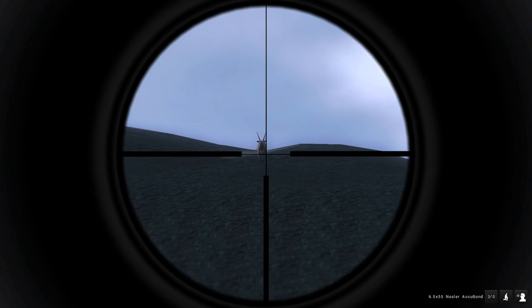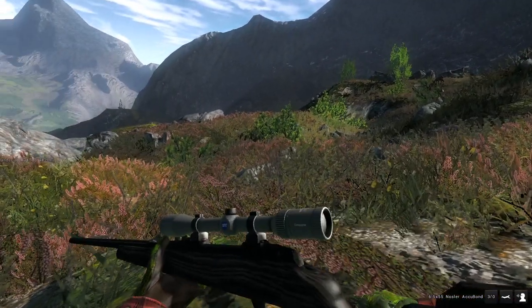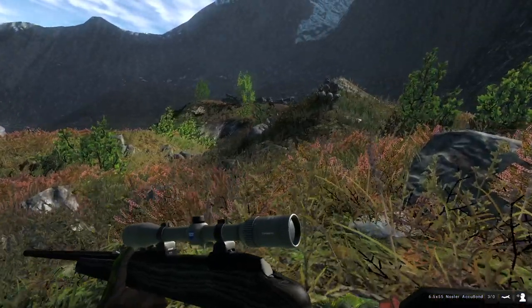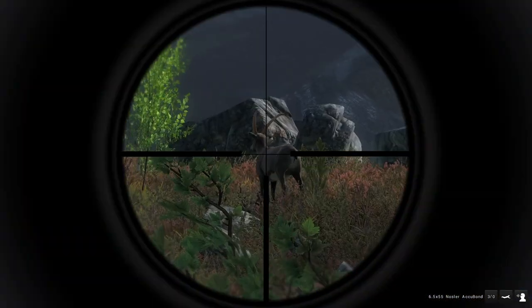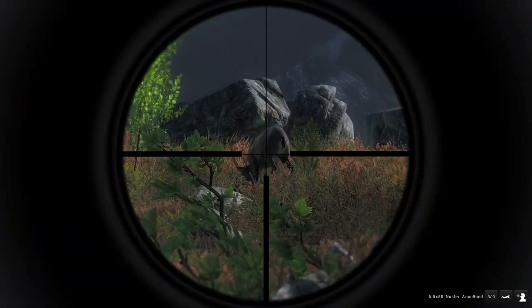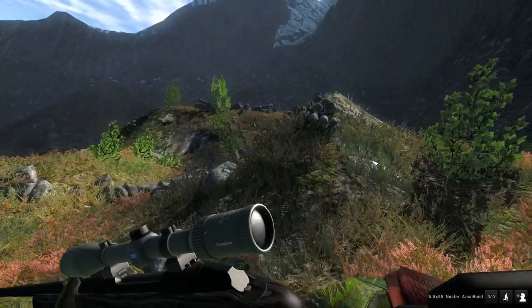The ibex on this mountain are definitely more plentiful than on the other one. 115 to 220 male there. He's just a small one. And I think this one might also be a small male in front of me. You need a minimum of 170. Oh, this one's a female. I'm gonna say a minimum of 240 if I can claim this guy.